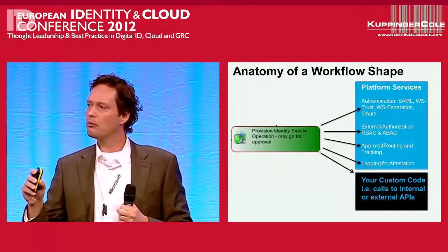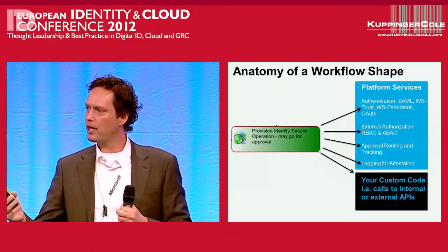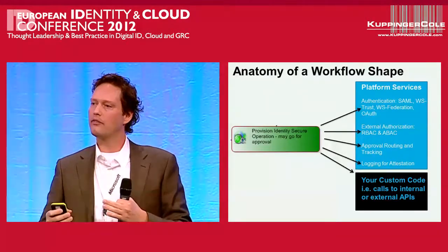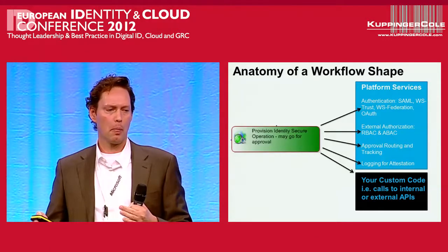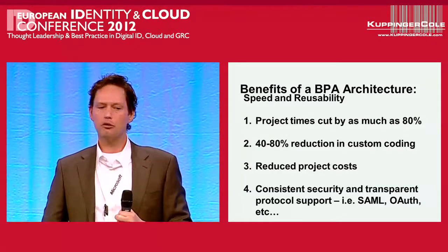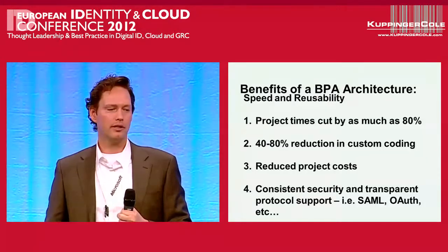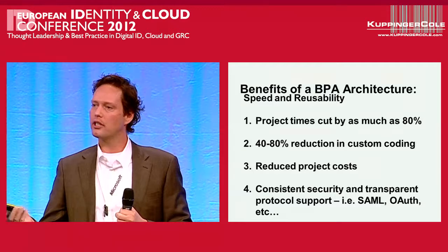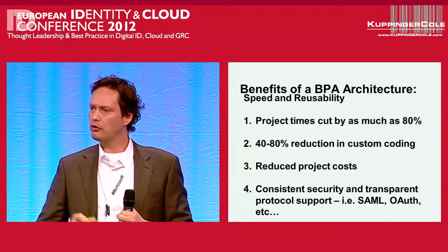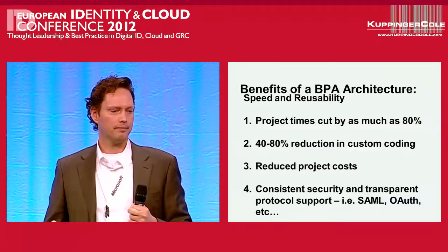And then the little bit that you would normally write, your custom code, your logic, consuming those third-party APIs or consuming your APIs, doing the real work, creating a PO, registering an identity. That's the piece that you just want to have to write every time, but the rest of it should be base plumbing that you don't have to worry about. So the benefits of this BPA architecture are that you speed up development. Having this architecture can cut your project times, your delivery by 80%, a 40 to 80% typically reduction in custom coding from use of BPA-type technologies for automation, and then basically providing a consistent security experience and adaptable framework that can connect to everything you manage.